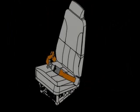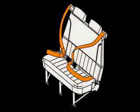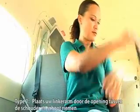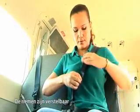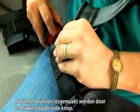Now, let's get to a more standard but most important safety feature, your seatbelt. Once you have taken your seat in the aircraft, please fasten your seatbelt. The Caravan has two different types of seatbelts. On the first type, place your left arm through the opening between the shoulder and lap belt on your left, and slide the buckle into the latch on your right. Your seatbelts can be adjusted as shown here. This type of seatbelt can be reopened by pressing down on the red button, thereby releasing the locking system.